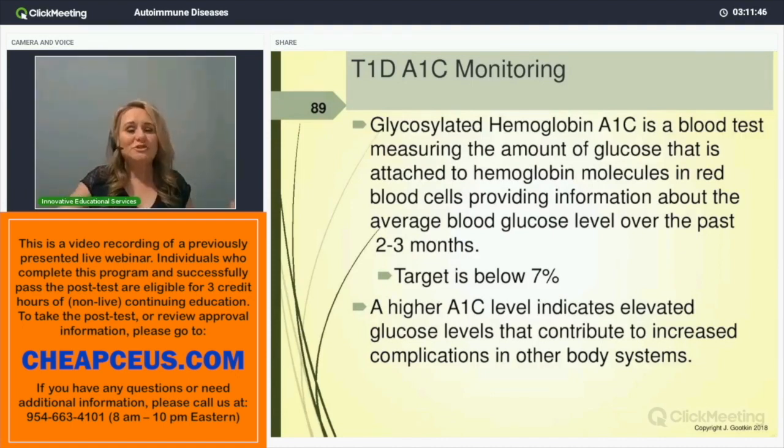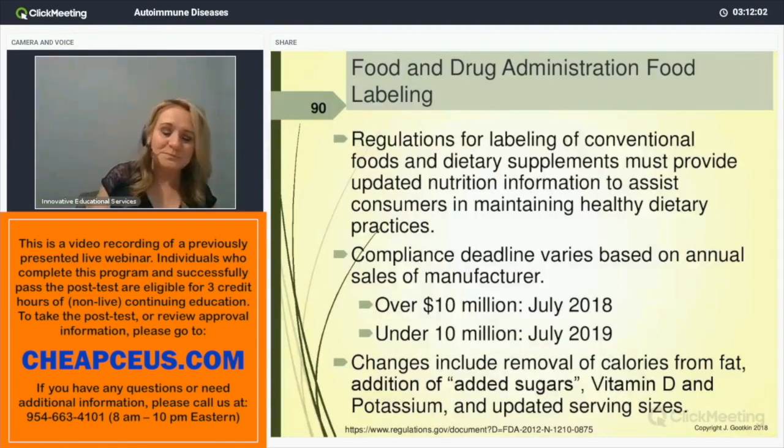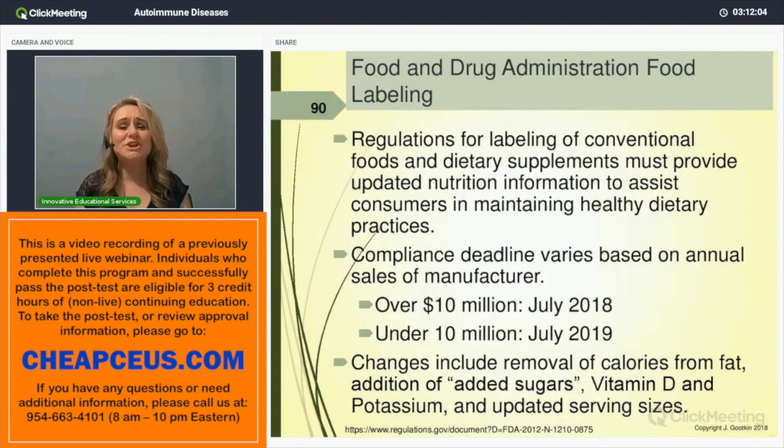And the government is trying to help us in our efforts to be more aware and better manage our glucose intake. So food labeling has changed. Right? When we go out to eat, we see this. It does make me try to think about this. So food labeling has changed.